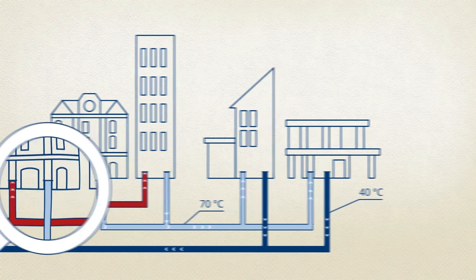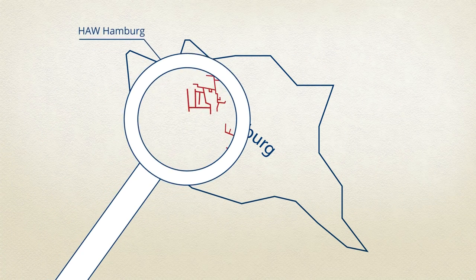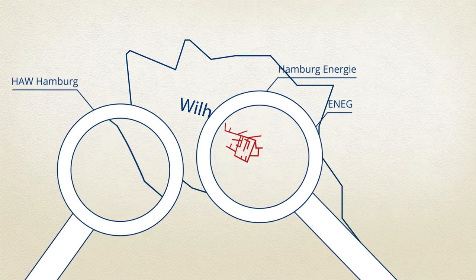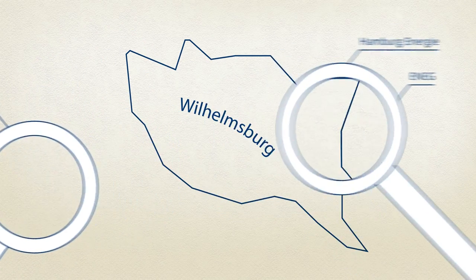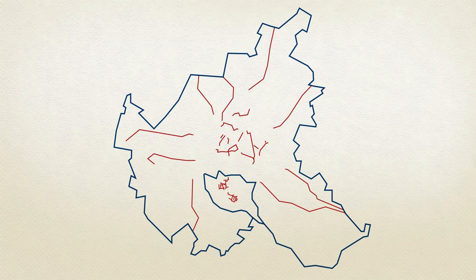Concepts like this are being used experimentally in the district heating system of the Hamburg district of Wilhelmsburg, where Hamburg Energie and engl are testing their feasibility. The concepts that are successful can then be implemented in larger heating systems.